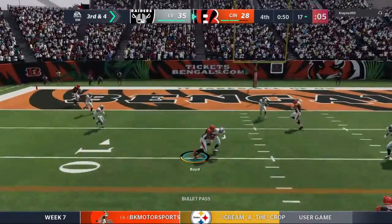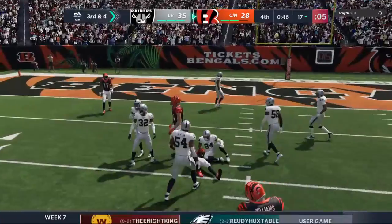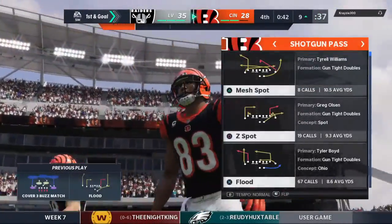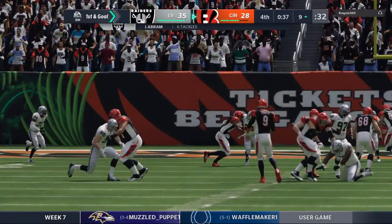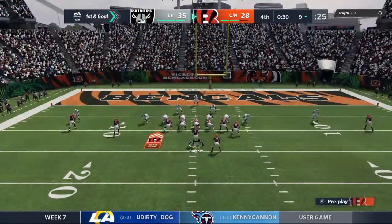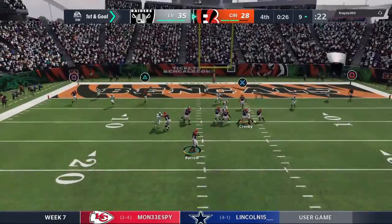Now it's Burrow. He's got his man, Boyd. And he will have the first down inside the 10 to the 9-yard line. That's good. They're able to convert on 3rd down, and that sets up a 1st and goal. A looming decision to make on the conversion, down 7. But first things first, they need to score as they come up on 1st and goal.